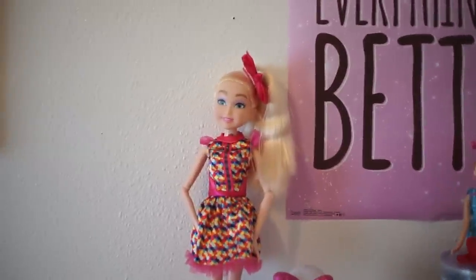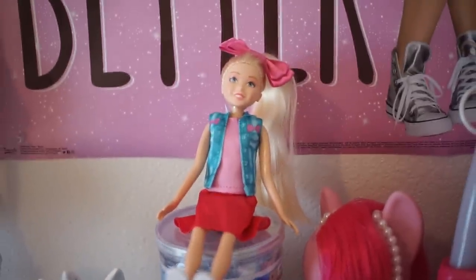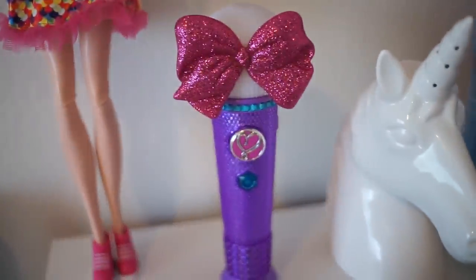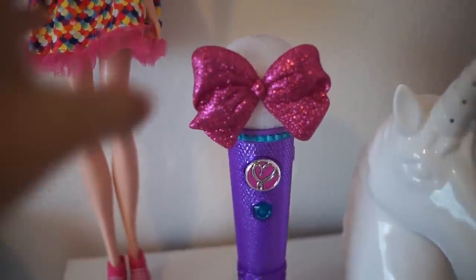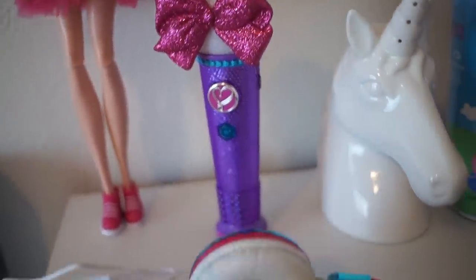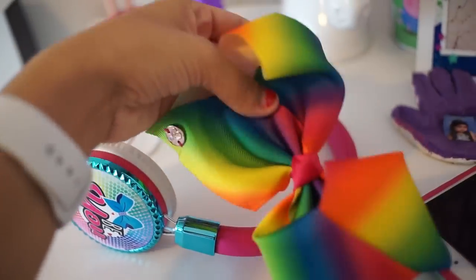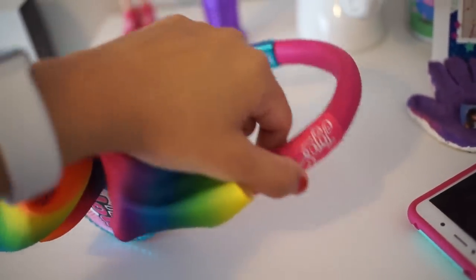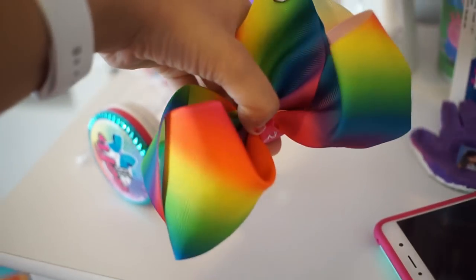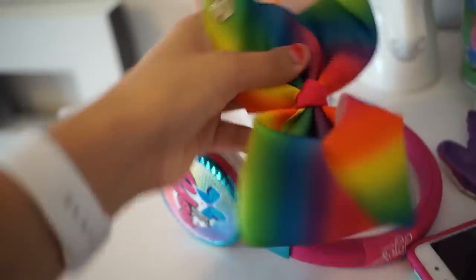And then she got a JoJo Siwa doll, which is the bigger size doll. And she also got a smaller size JoJo Siwa doll. And she got the JoJo Siwa microphone. This microphone's cool because in the back it has an aux cord and you can connect it to your phone and sing other songs with it. She also got JoJo Siwa headphones and it came with this bow, so that's why I put it right here. But you can change the bows out through here if you want. You can put your different bows through there. But this is the bow it came with.